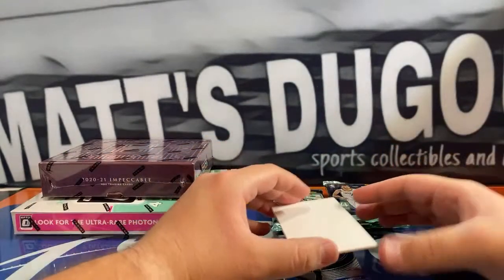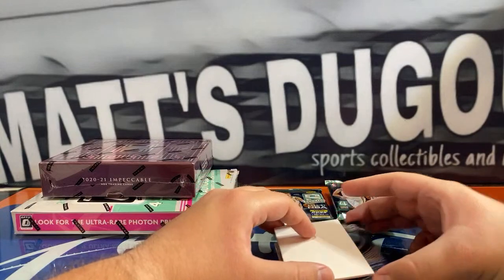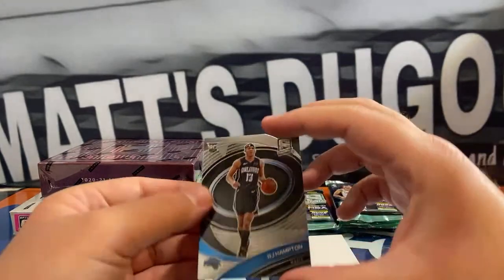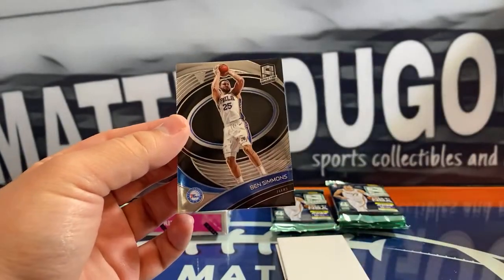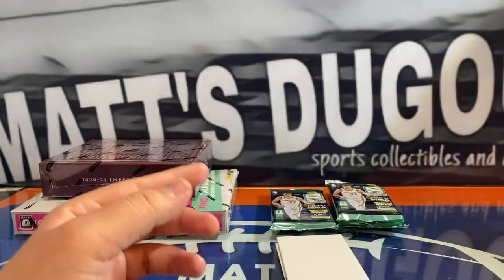Logo Man, that'd be so sick. We have to pull one. We got an RJ Hampton, Orlando, rookie. And Ben Simmons, Philly base.